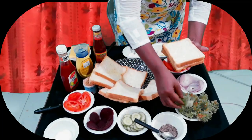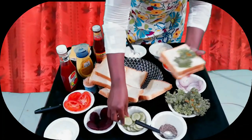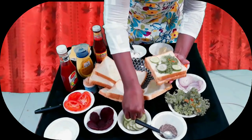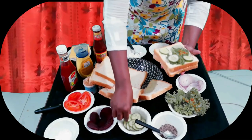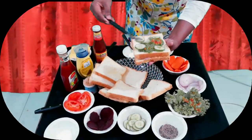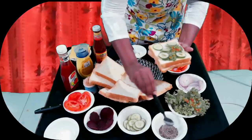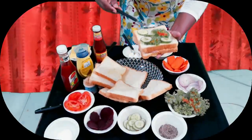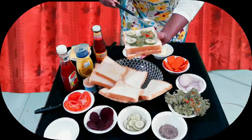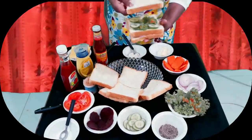Now I am going to add lettuce and cucumber slices. Then see, a little pepper, only little, okay? And salt also, a little salt, because cucumber needs a little salt. Then I will take another slice.